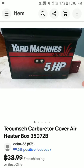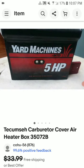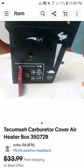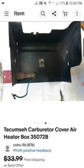This is a Tecumseh carburetor cover air heater box 35072B. This is like a cover that covers up the air cleaner and the carburetor and all that stuff. It has the on and off key right there, and the bullet part where you can only shut off the lawnmower or the snowblower or whatever. This is off a snowblower, but it would work the same on a lawnmower. You just change speed, fast or slow, and turn the key on and off. You can see right there. And there's a little wire to it for the air heater.